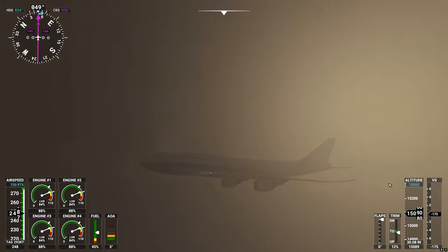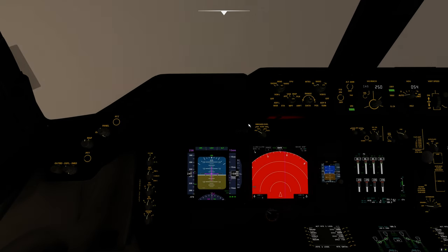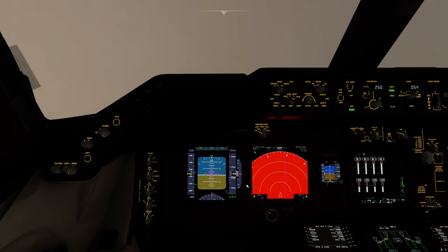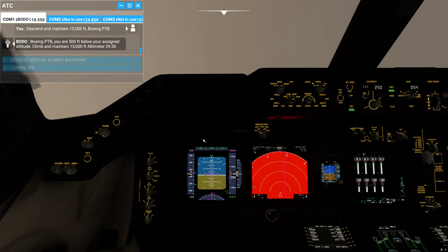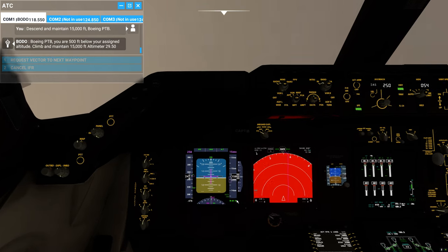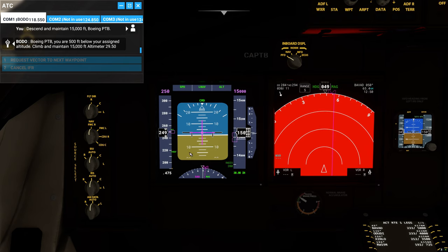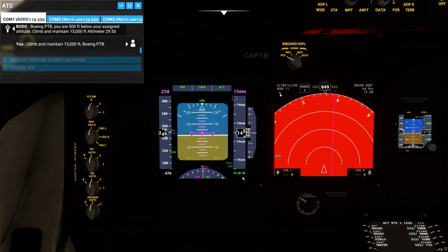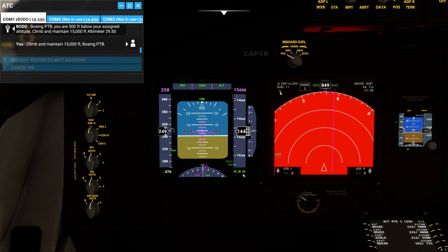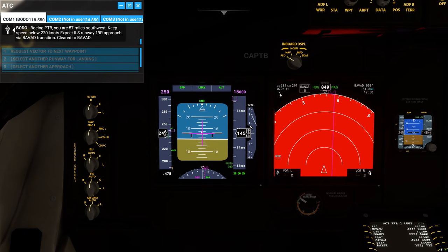Now I've turned all the lights on, look how much we can see. Fantastic, there we go. So we're at 15,000. We have no further instructions. Here we go. Bravo, you are 500 feet below your assigned altitude. What I've forgotten to do, of course, is reset the barometric pressure. So to do that, you see it's 30.08, which is wrong. It needs to be 29.95. And there we go. And obviously, if we don't do that, we get warnings.